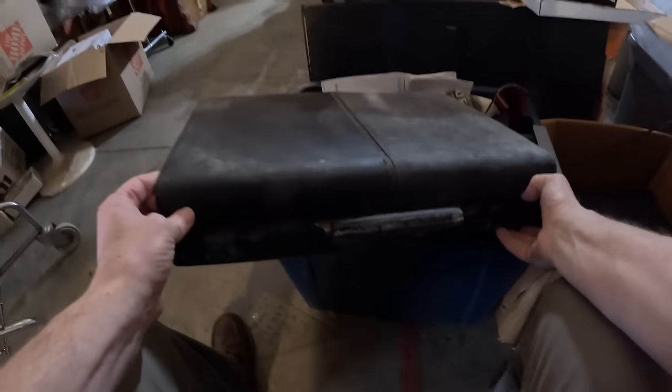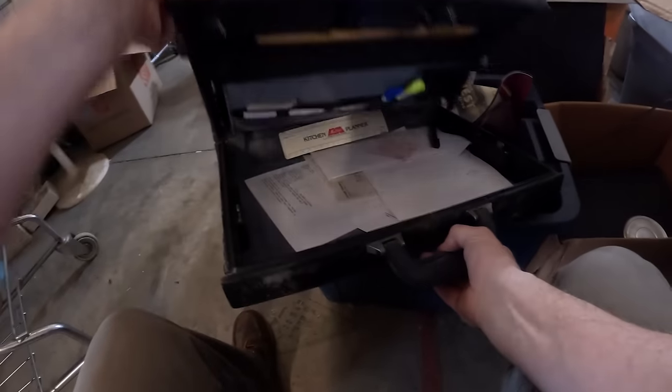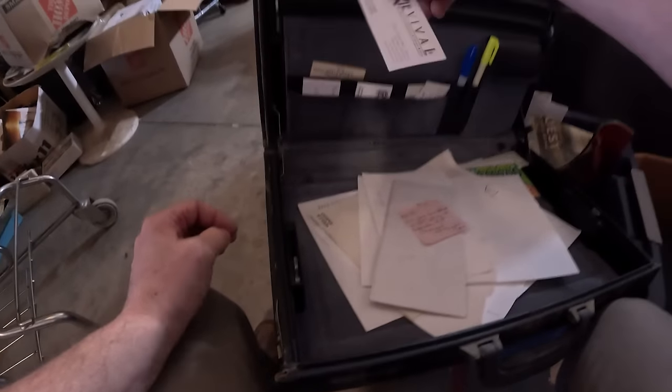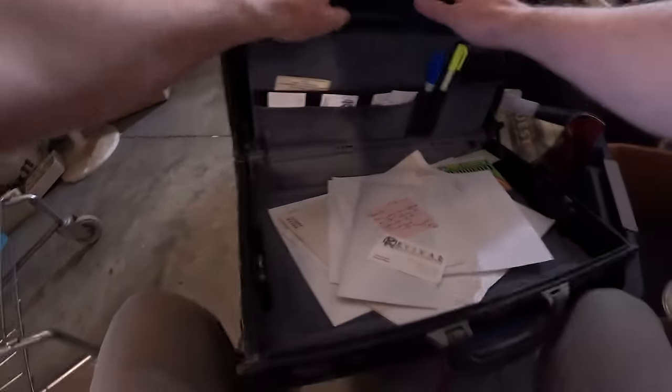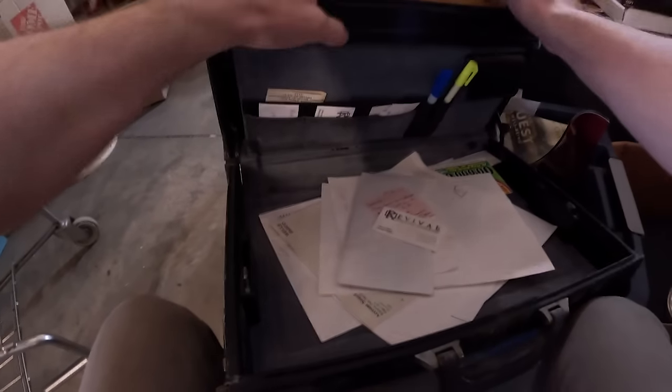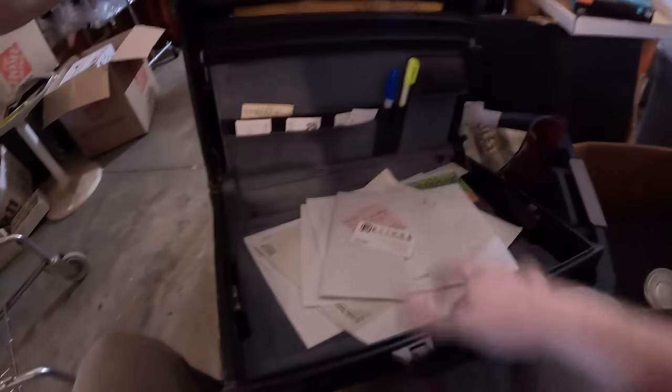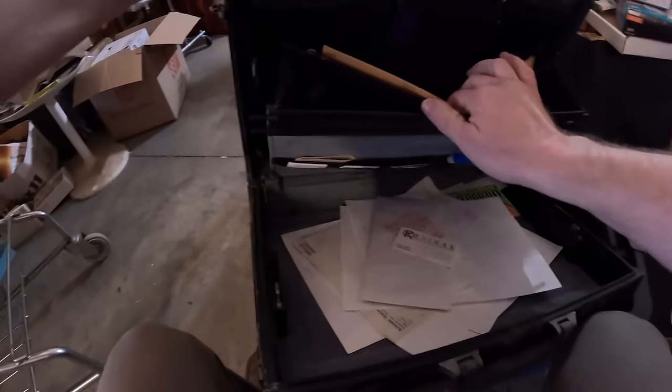All right, let's see. What do we have? Looks like hardly nothing. A few papers. Account statement from Wells Fargo. Some business cards. Cobra papers, so that's insurance stuff, so, yep. Nothing going on in there.